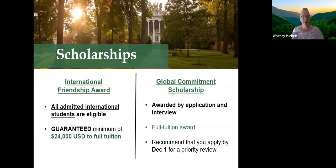This one over here on your left, the International Friendship Award, is extended to all admitted international students, and it is awarded at the time of admission. So it's not a separate application, it's not separate forms or anything like that. And it's not based on financial need. It is a merit-based scholarship of a minimum of $24,000 US. It could go up all the way to full tuition, but the guaranteed minimum is $24,000.